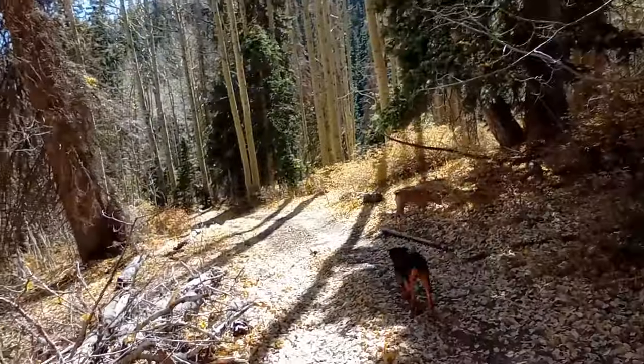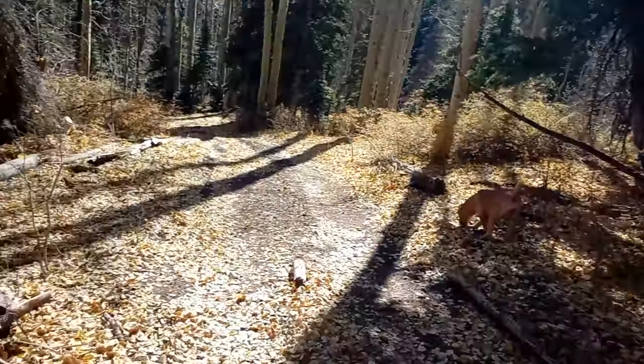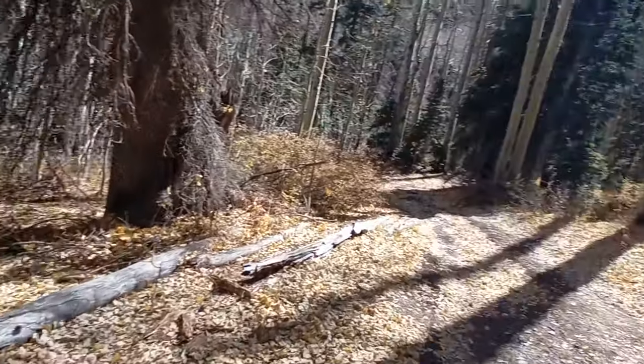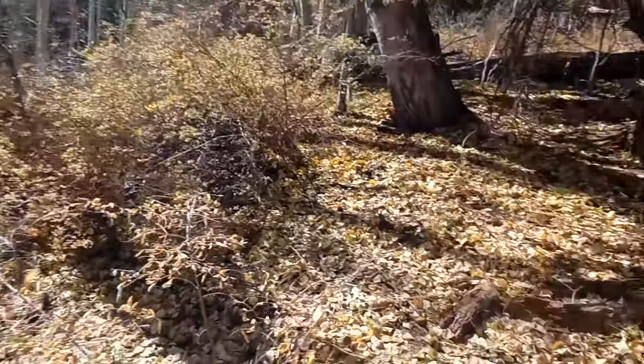So after seeing that, I'm very wary of these leaner trees, and it makes me wonder if trees falling could be a cause of some of these disappearances.